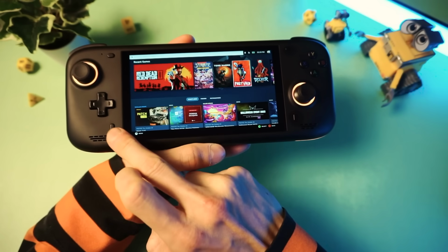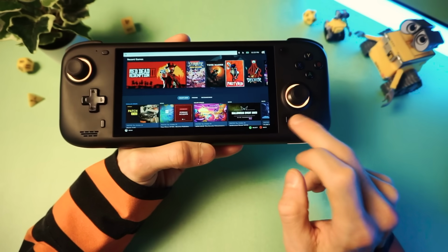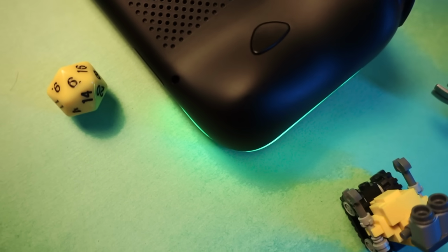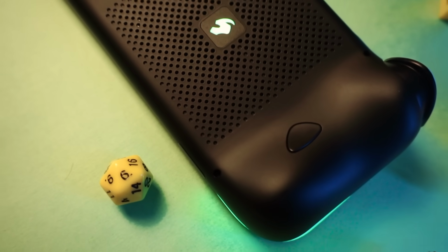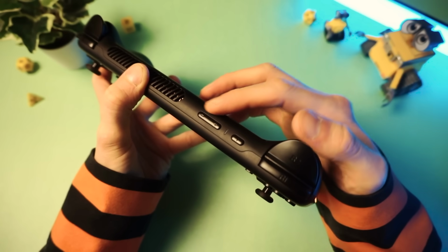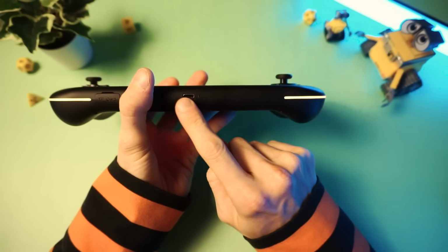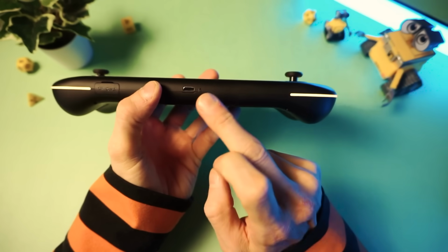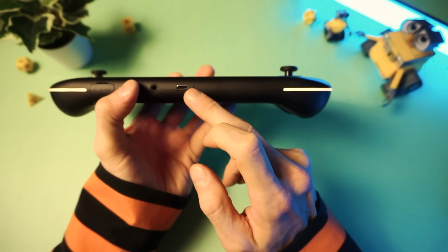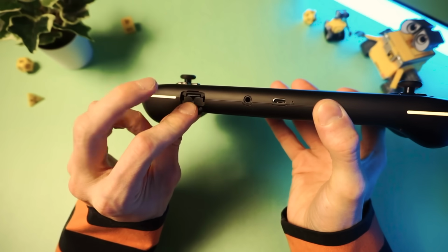Also on the front are two function buttons, which by default are your Xbox guide button and the button to bring up the Loki Control Center. More on that in a bit. Around back, we also get the grip buttons, or whatever you call them, which are bound to R3 and L3. And we also get some volume buttons, a power button, and underneath we get a USB-C port, which can be used for both charging and as a hub to get video out, inputs, and charging all at once. And we get a headphone jack and a micro SD card slot.